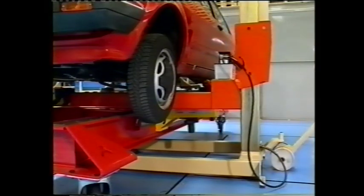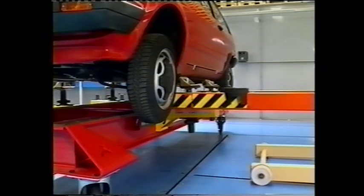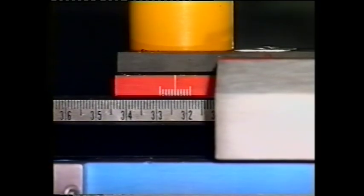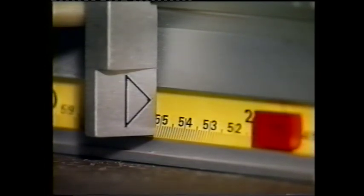This is easily done. The body is jacked or lowered until the least damaged section of the body is at the correct height. The frame is moved laterally to line up with the vehicle centerline, and the lengthwise measuring tape is simply moved to its datum position.